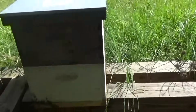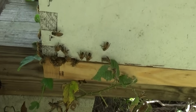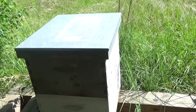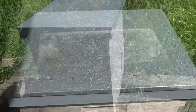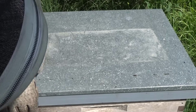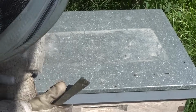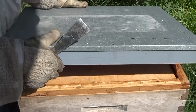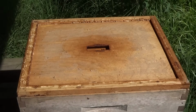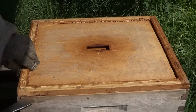Alright, let's go over here. And now I see why I've got bees over here, because I've got a crack on the bottom back here. They're just protecting it. Let's go ahead and open this up and see what we look like. Ooh, as hot as it is, I certainly didn't want to put on that suit, but let's see if I don't have to light that smoker. Maybe we can get away with that part. See how these girls are doing.